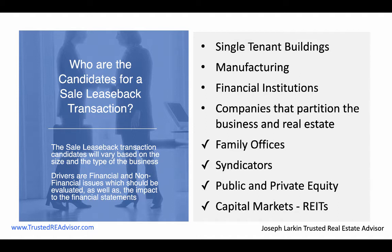Single-tenant buildings, manufacturers, and financial institutions could all actually benefit from Section 1031 of the IRS Code. Family offices use this. I work a lot with family offices and family trusts. Syndicators potentially. Public and private equity may do this. Also capital markets, REITs, both private and public. Drivers, or financial and non-financial issues, should be evaluated, and this should be done at the beginning of the acquisition, at the beginning of the ownership cycle.